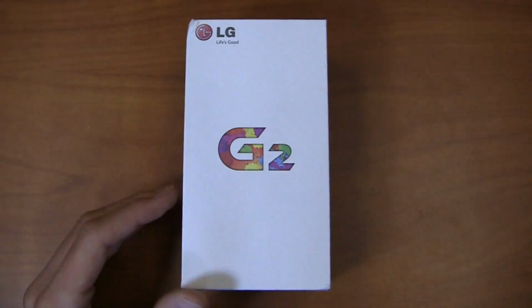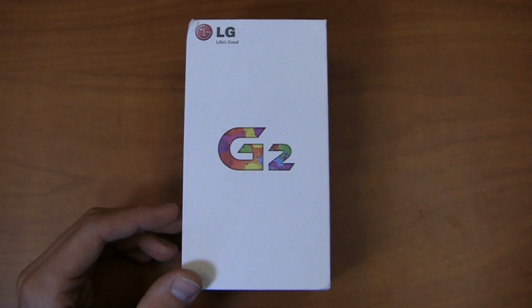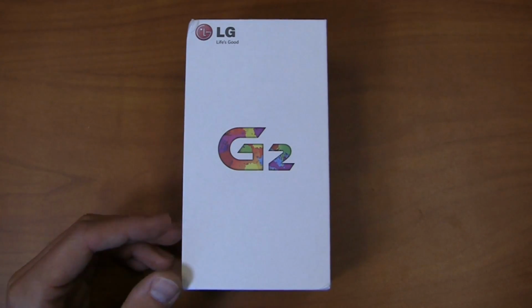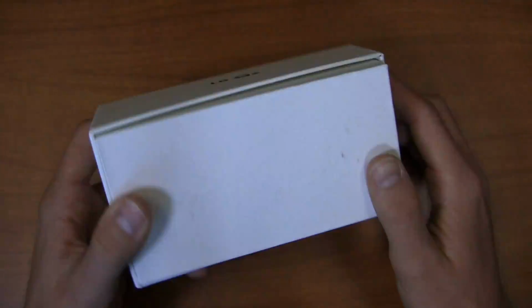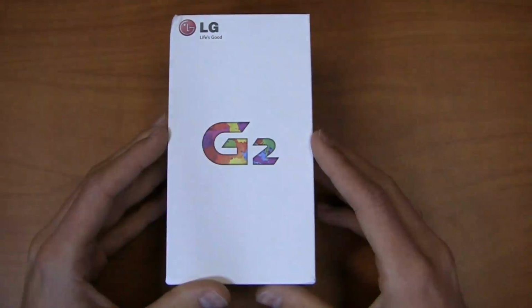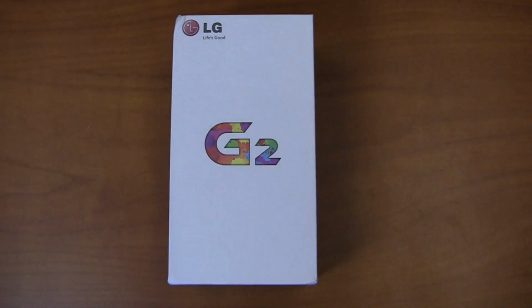The G2 specs-wise is packing some awesome killer specs as well. It's got a Snapdragon 800 CPU. It's got a 2.1 megapixel front-facing camera, 13 megapixel rear-facing camera with optical image stabilization, and I should point out this is the global version, so obviously when the US versions come, we'll test those as well with 4G LTE connectivity.